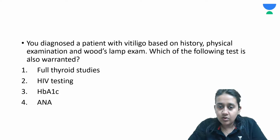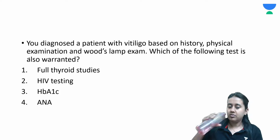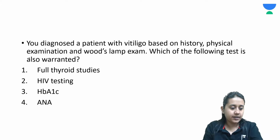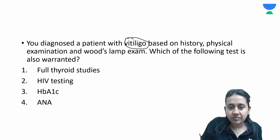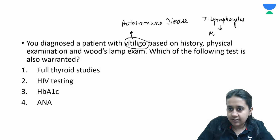We have diagnosed a patient with vitiligo based on the history, physical examination and wet lab finding. Which of the following tests is also warranted? Anybody can tell me the answer? Anyone? Very nice. Now we have diagnosed a patient with vitiligo. What is vitiligo? It is an autoimmune disease where T lymphocytes have damaged the melanocytes.